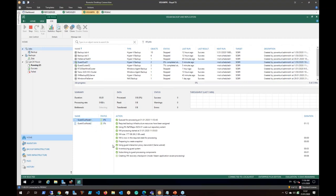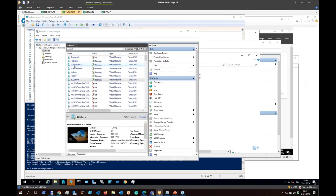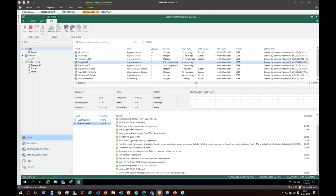Yes, looking promising. Let's take a look at our Hyper-V manager, of course. Over here, you can see them. It has been created. And here, no. No. What do you mean with no? It's still not working. The first one. Yep. And the second one? The second one is doing just fine.